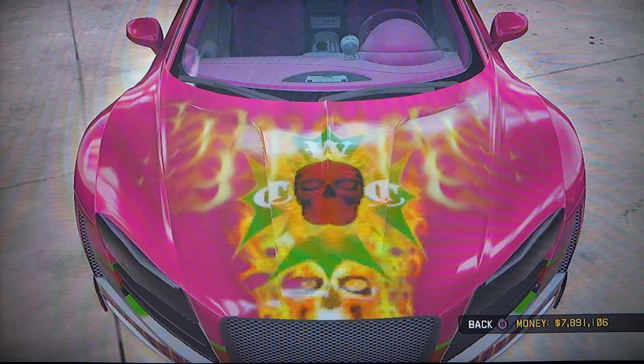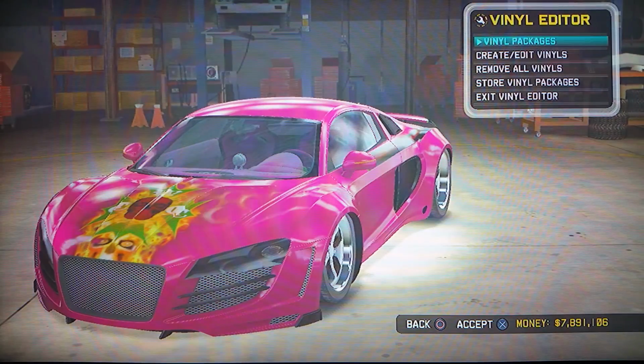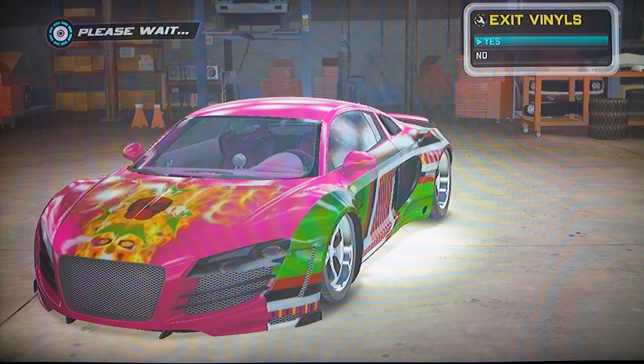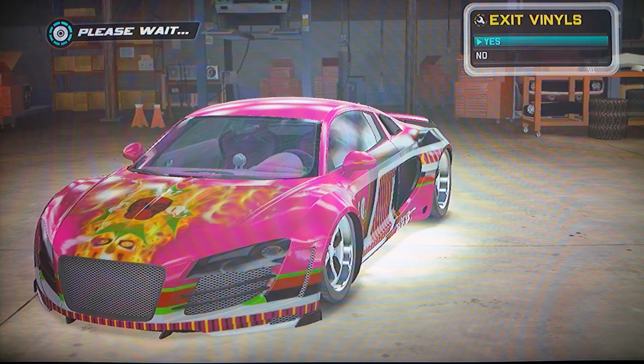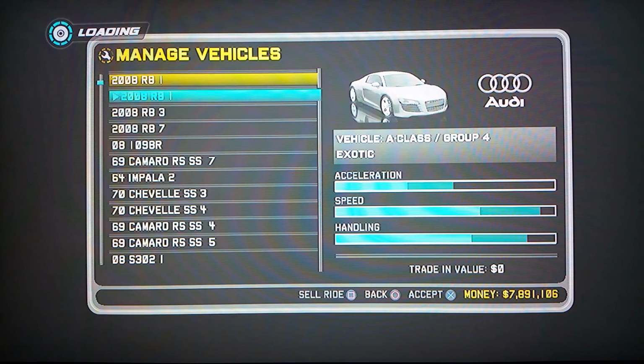See how uniform those flames are? They don't show up real well on pink paint, but they're still uniform. Yes, exit vinyls. Alright, we're gonna go on to the next car. Damn it, I'm 3 minutes and 18 seconds on the first car. Alright. Manage vehicles. We're gonna go to the next R8.